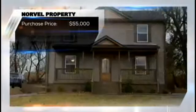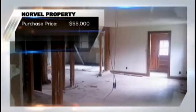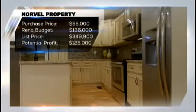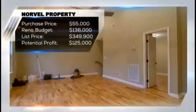The property was purchased for $55,000. We put $136,000 in our budget, and we are listing it for $349,900. Potentially, that can make over $100,000 in about 3 months of work.